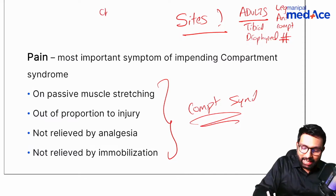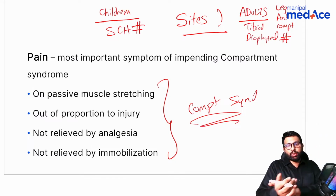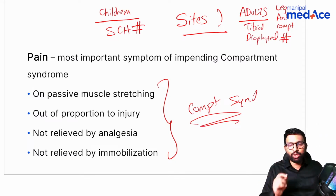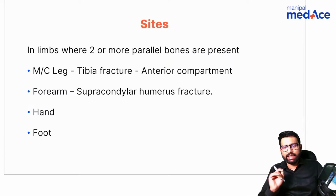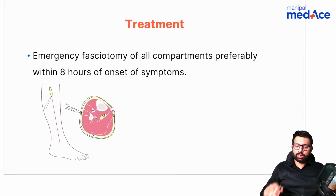But if they ask you the same question in children, the answer changes. In children, it is supracondylar humerus fracture causing compartment syndrome of the forearm. So these are two variations of a question. In adults, most common is tibial diaphyseal fracture, anterior compartment of the leg, and in children, it is supracondylar humerus fracture. Other sites can be hand or the foot. So this is an important thing.